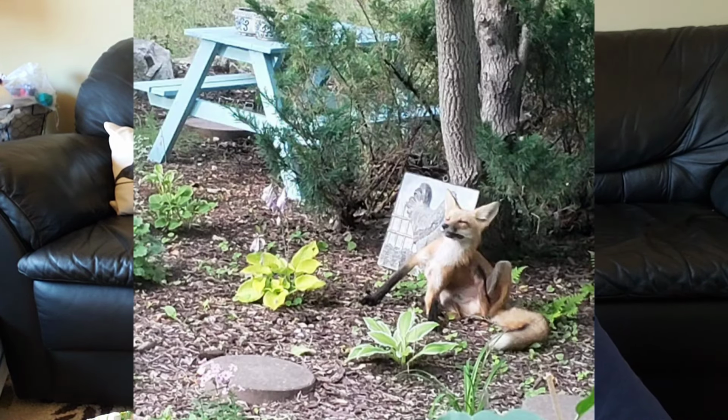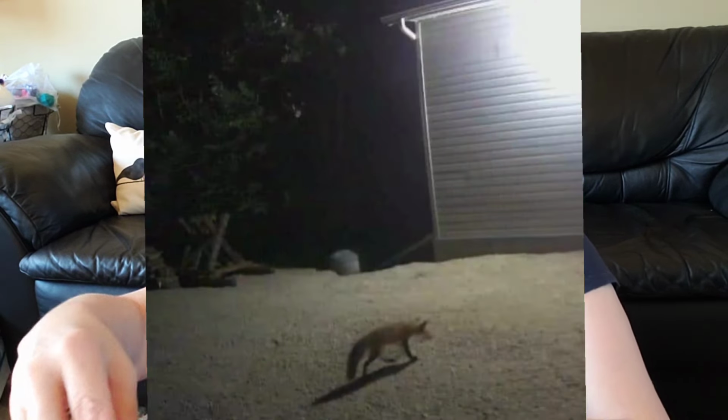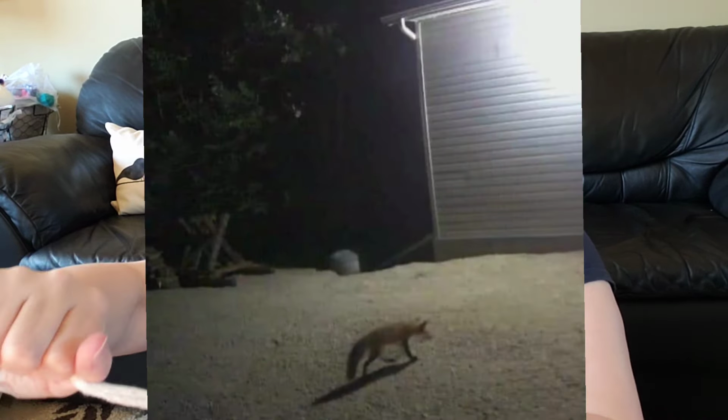Look at how cute it is. For those of you that don't know, we have some foxes on our property. We live on a small acreage. Sadly, I have not seen them yet this year, but I've been keeping my eyes out at dawn and dusk for them because that's usually when they come around. We haven't seen them on our outdoor cameras at all either, so I'm kind of hoping that they will come back.